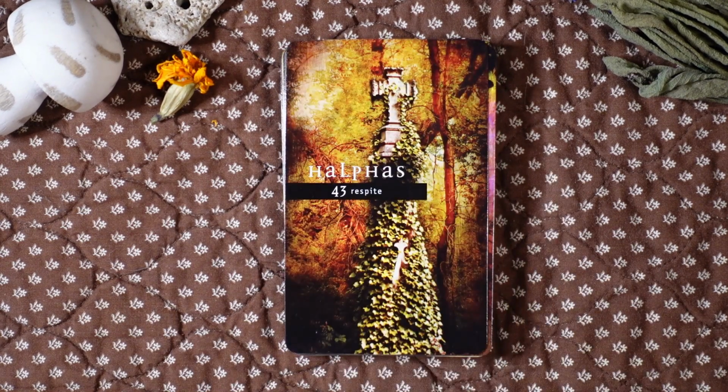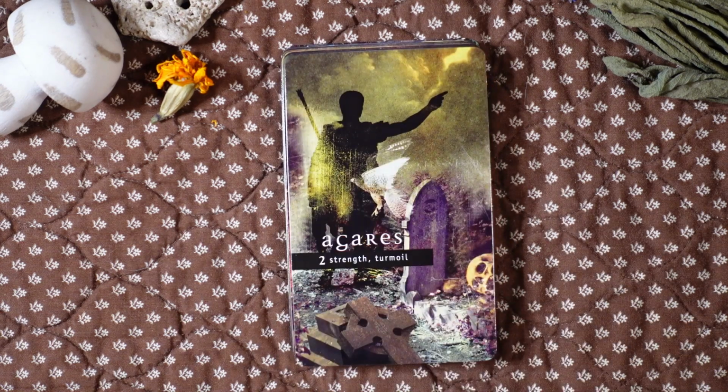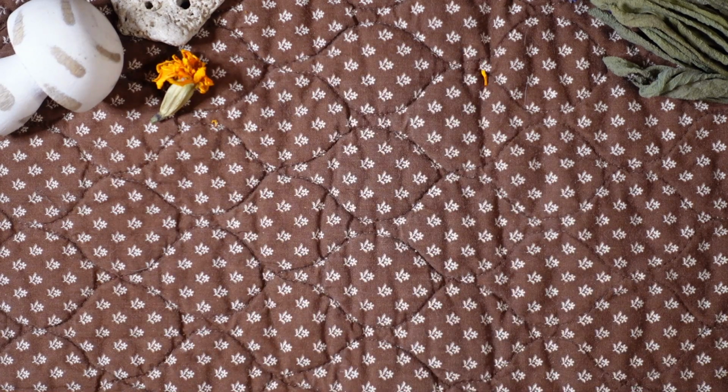It's really a unique energy. I don't have anything at all like this, honestly. It's just a favorite. I love this one. So that is the Fallen Angel Oracle.